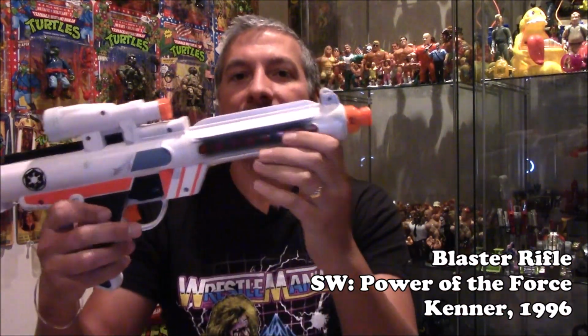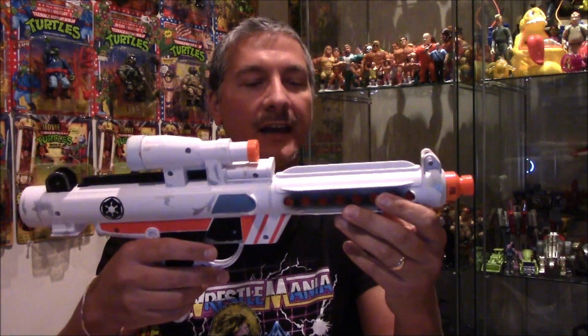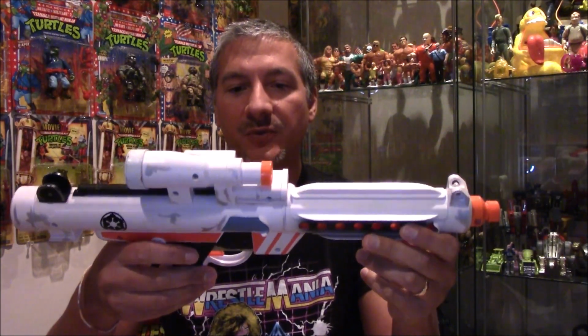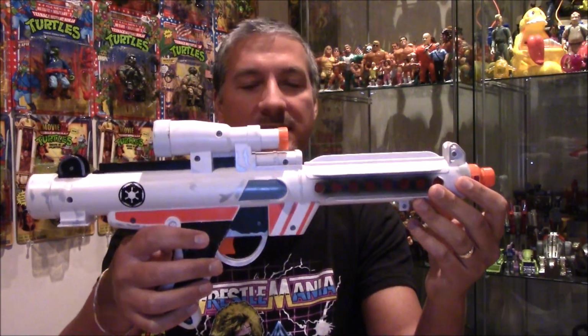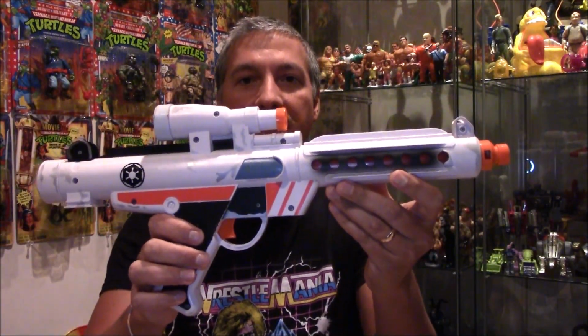Also picked up some Star Wars items, including this Stormtrooper blaster. Now this isn't vintage, but this is from the 90s Power of the Force line. And as you can see, it still works, still lights up, makes noise, and I think I got this for maybe $3 or $4. I think it's definitely worth that. Brought it home, cleaned it up, and it looks great.